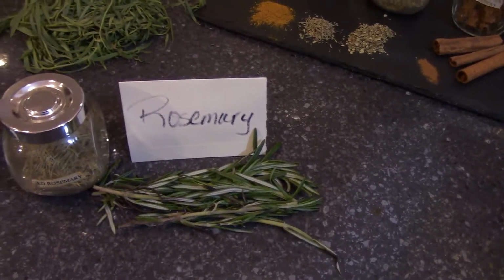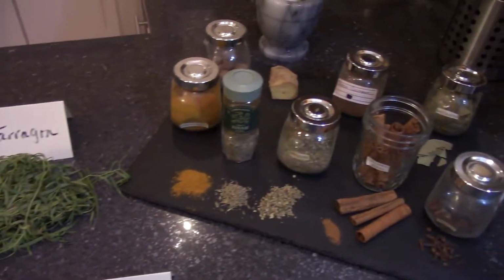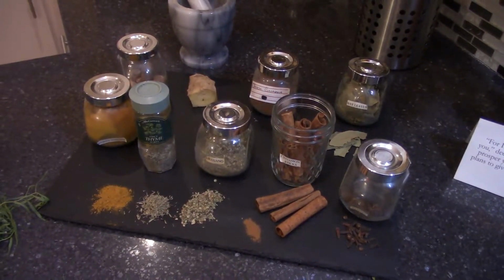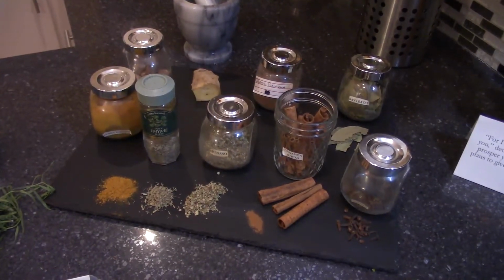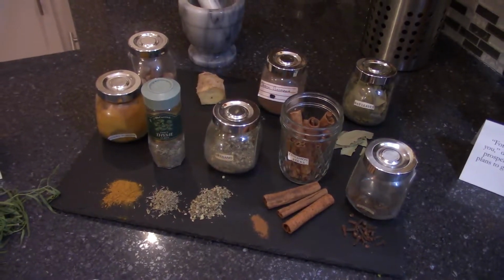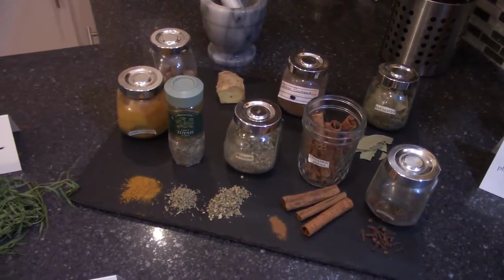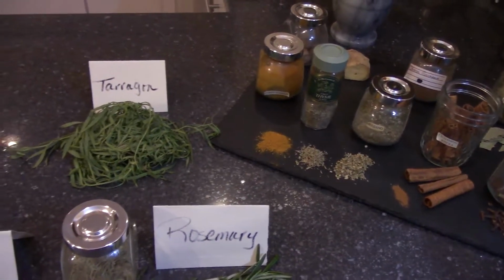When substituting dried herbs for fresh, keep in mind that the dried herbs are much stronger than the fresh herbs, so you cannot use an equal amount. The general rule is 1 teaspoon of dried herbs is the equivalent of 1 tablespoon of chopped fresh herbs. And of course, as I stated earlier, you'll put the dried herbs in earlier in the cooking process.